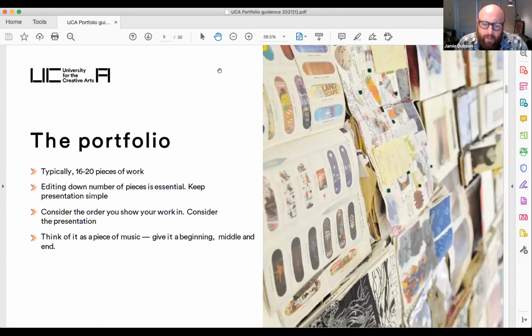Okay, so we're getting more and more specific now in terms of this presentation. Your portfolio is typically going to be 16 to 20 pieces of work. I've seen portfolios with 6 pieces of work, but for each of those 6 pieces, there's quite a lot of development. And I've also seen portfolios with 60 pieces of work, and that's a problem, quite frankly. I really would suggest that you edit down the number of pieces.